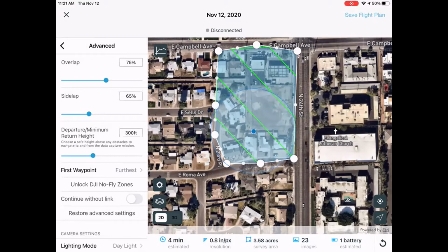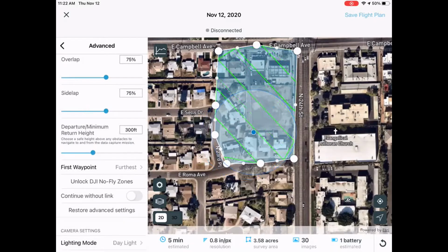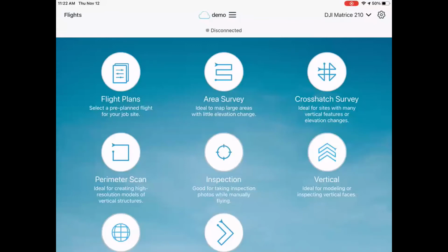Then we have side lap. So this is right to left, right? Now we just saw that we have more flight lines. We've gone up from 4 minutes to 5 minutes. Acreage is still the same, but we have more photos. And then maybe, if this is a larger area, we'd be working with 2 batteries instead of 1. So pretty basic, but it gives you a nice overview of some mission parameters and how they impact the overall time and complexity. All right, next I'm going to go into vertical.